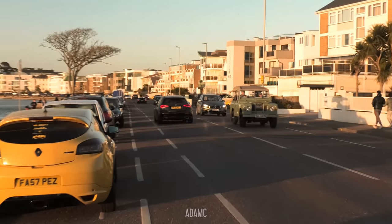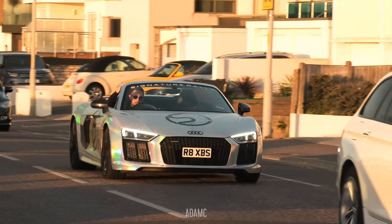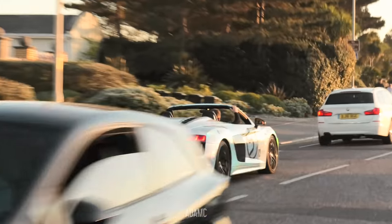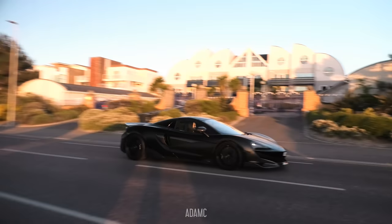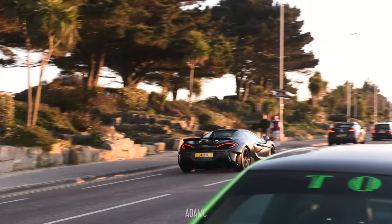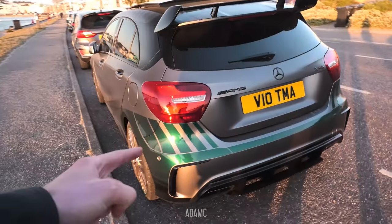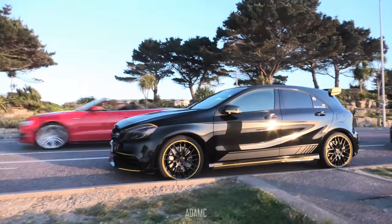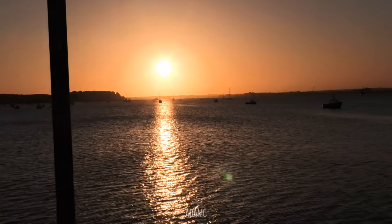Now I was hoping this would come down. We've got the Land Rover and a chromed Audi R8. Check that out. Awesome in the sunshine. Oh, we've got the McLaren turning up now in matte black, 600LT, with the Petronas Edition A45 AMG, apparently the only one in England in this colour. And another A45 with the R8 who has found a space further up. The sun is looking so beautiful.